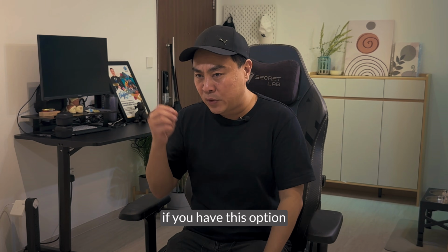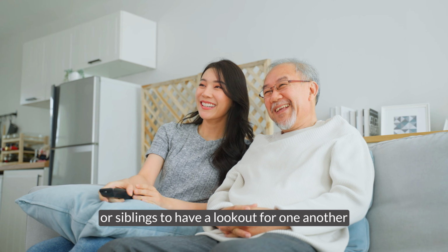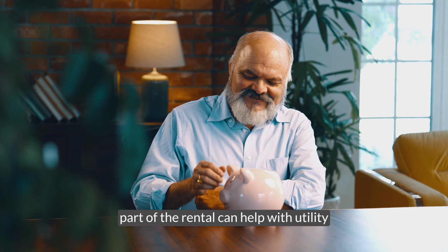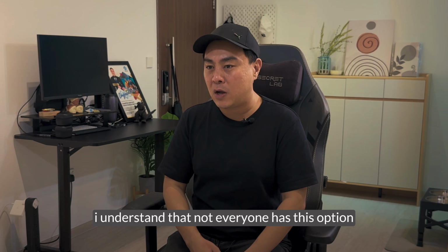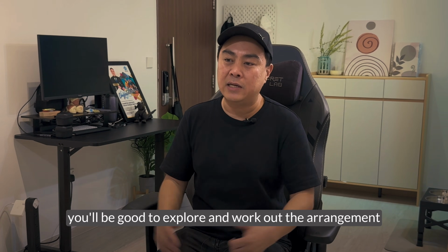And for some seniors, if you have this option, you can move in with your children or siblings to look out for one another and then rent out the whole flat for rental income. Part of the rental can help with utility or family expenses. It becomes a win-win arrangement. But of course, I understand that not everyone has this option. If you have, it'll be good to explore and work out the arrangement.